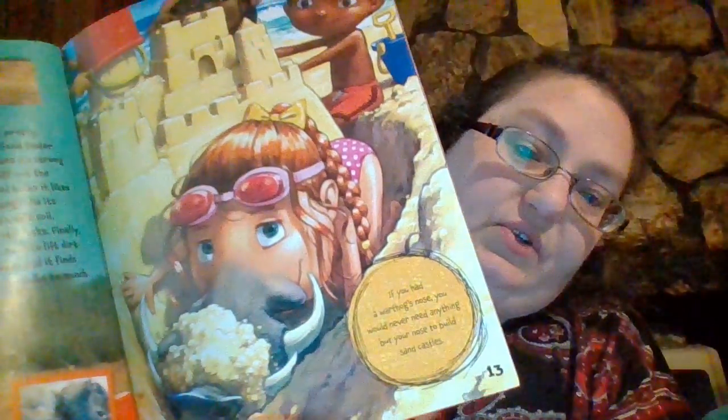But if you had a warthog's nose, you would never need anything but your nose to build sandcastles. Oh, look, she's building a sandcastle with her nose. Oh, my. Okay.